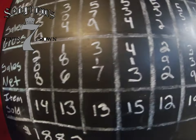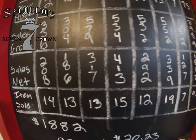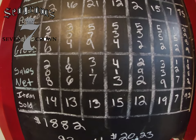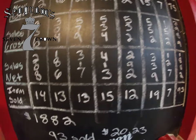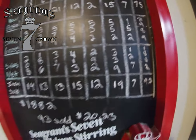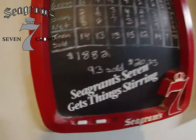And look at the difference in net sales. Depends on what you sell, how much you have invested into it. What is your cost per item, right? It varies. So anyway, you see it going through the week. Had a great week. Can't complain. Can't complain at all on that.